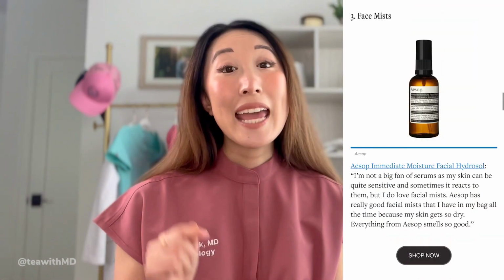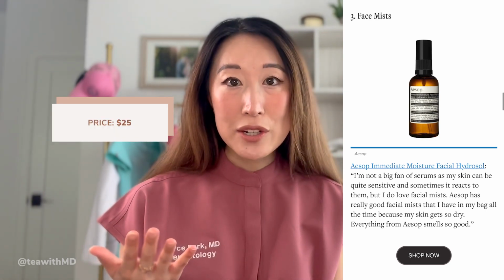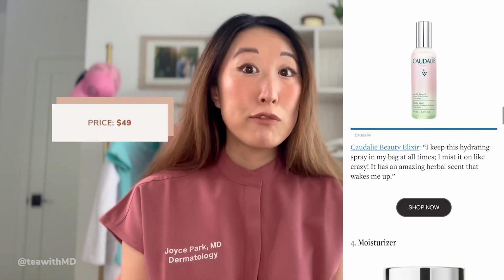Next, Margot talks about 2 facial mists. It's interesting because she says she doesn't like serums because she has sensitive skin. However, she likes to use these 2 facial mists. The Aesop Immediate Moisture Facial Hydrosol, which is $25, and the Caudalie Beauty Elixir, which is $49.